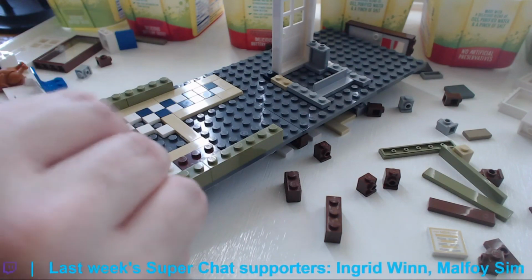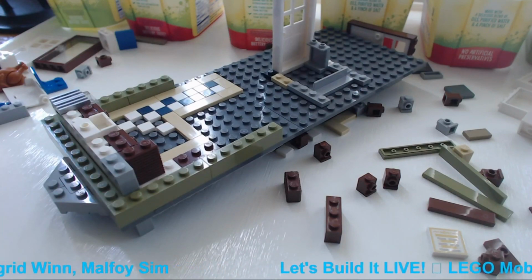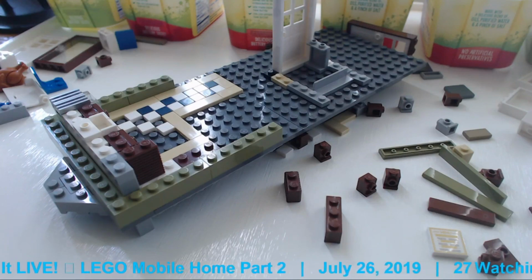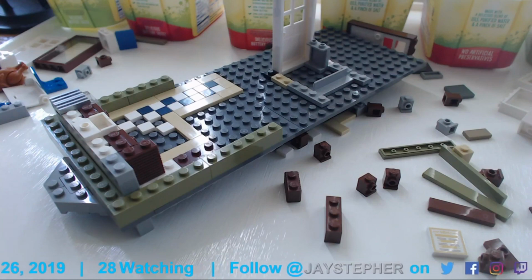26 people watching. Well, you guys like watching me build MOCs, huh? All from scratch with all the problems. I'm not wasting those. No way. We don't want to waste the good parts in here.